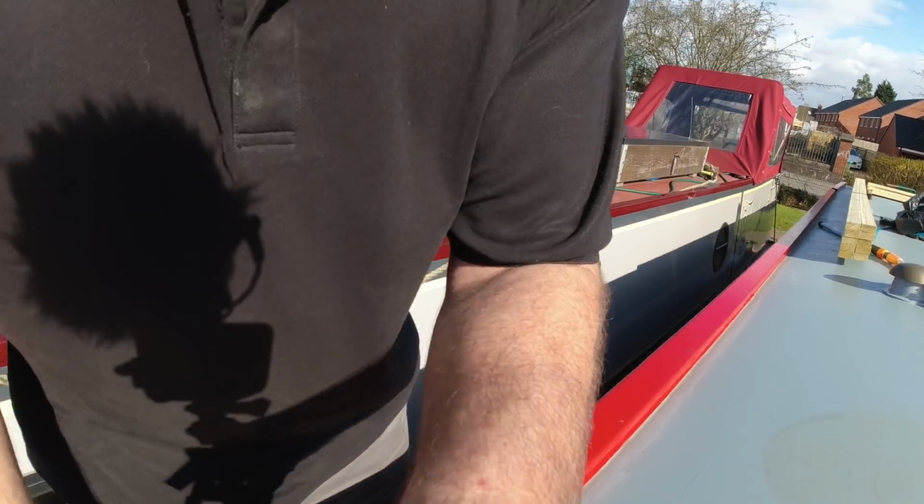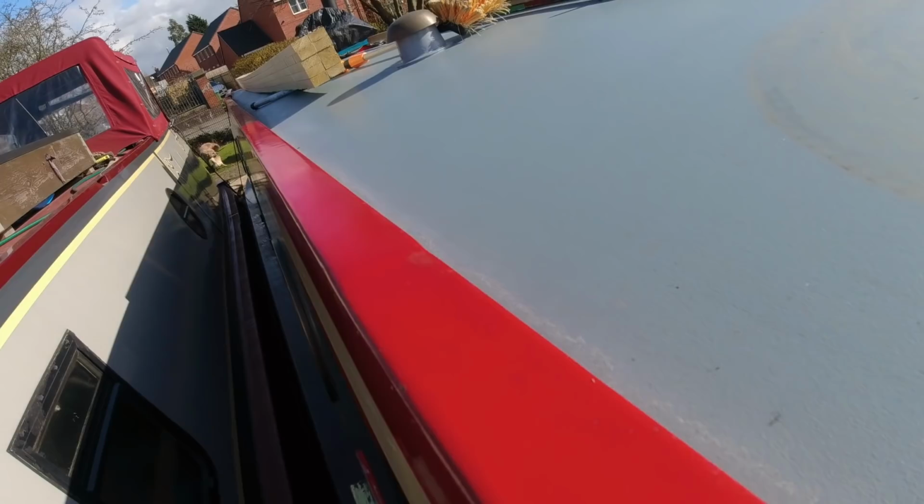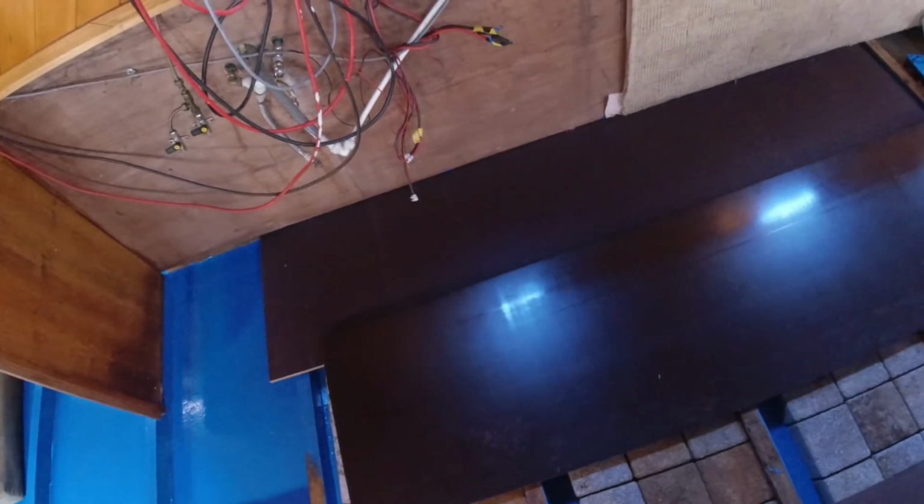Oh, that was easier than I thought. Okay, so the side windows are open now, look. Yeah, that ain't too bad. Right, let's slide in. Oh, like I said, play the Benny Hill music now. Bloody hell. Oh, getting too old for this malarkey. Yeah, all I did, look, was pull the trim off there.